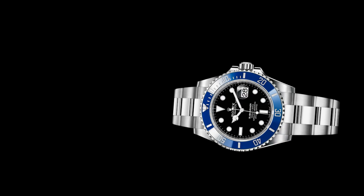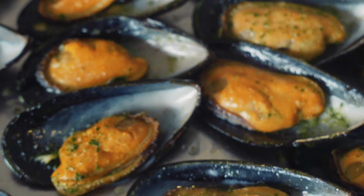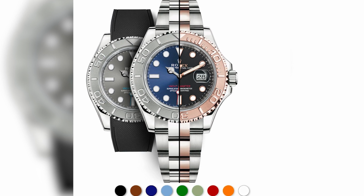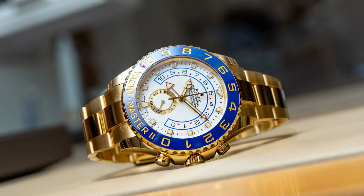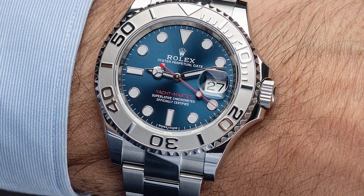The Submariner, like the Yacht Master before it, represents an unbroken chain of oysters. On all variants, the bracelet has an Oyster pattern with 3-element links. The center link may be solid gold or gold plating, depending on the design.